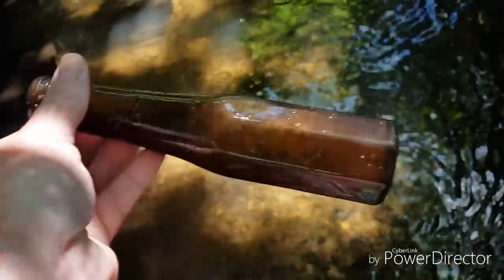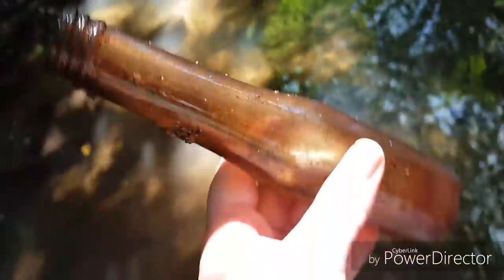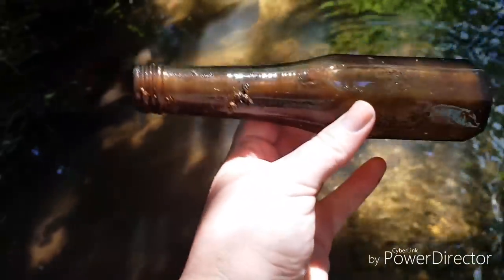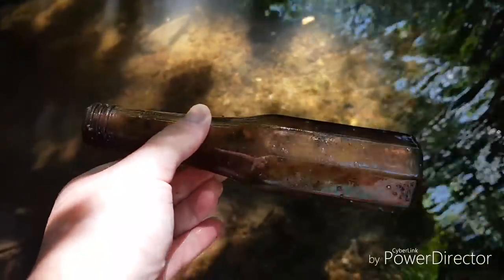So there is another bottle here. I've just come across this one. It's got a pretty nice slim shape to it, a screw top. It's probably got a little bit of age to it. I can't see any names or marks on it at the moment, but I will give it a little clean up anyway. Quite like the shape of that one. Probably a sauce bottle, do you think? Let me know.